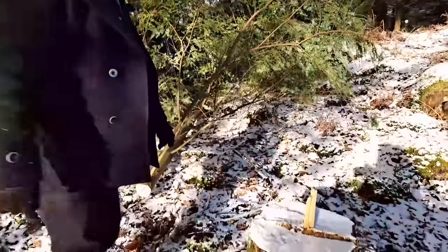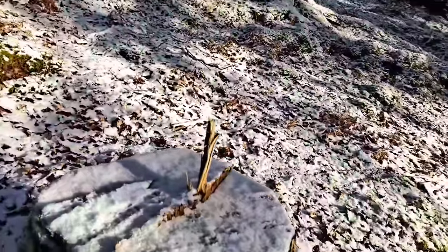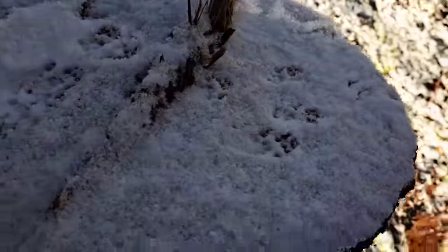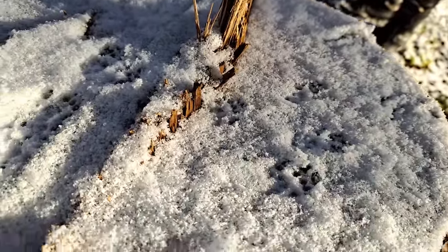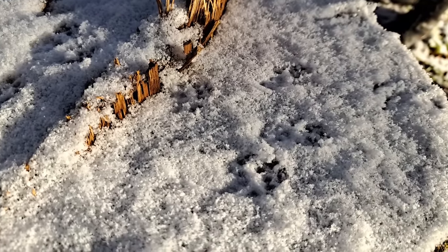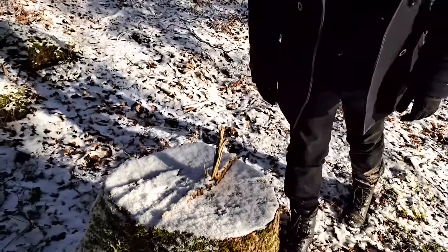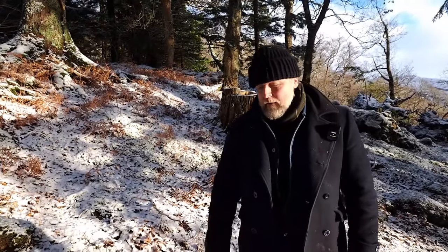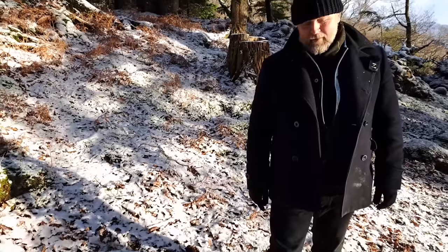Come round here, you'll see them better. Little pine marten feet. Yeah, you're right. Some sort of... It's a pine marten, isn't it? It has to be. A squirrel? I have seen a red squirrel in here. Yeah, it could be. It's small for a pine marten. Okay, so we're going to go red squirrel then. Looks rodenty to me.